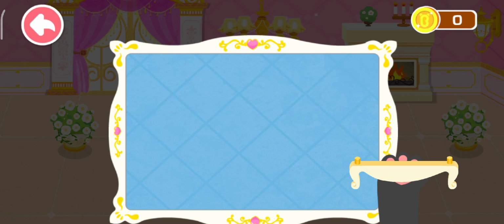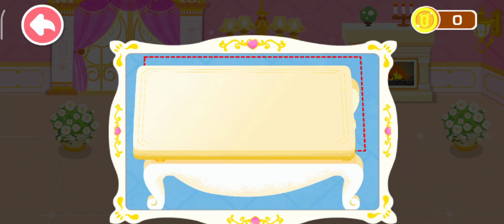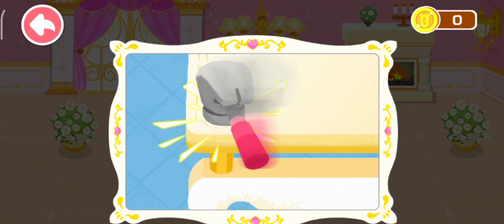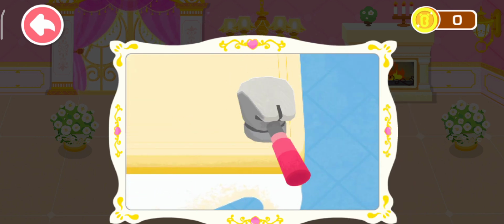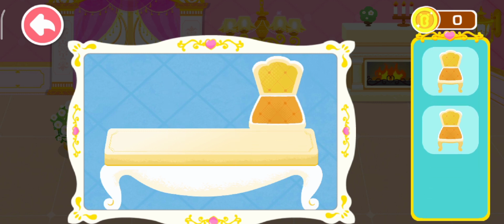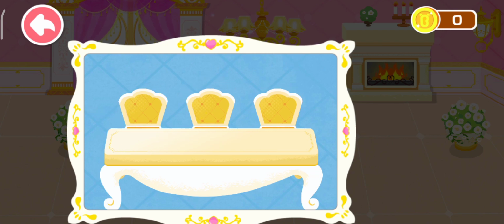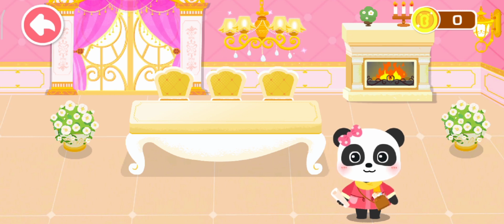Assemble the dining table. The living room looks great! Now, let's choose some exquisite furniture and decorations! Let's do it!